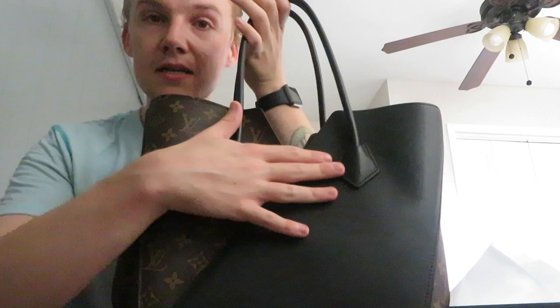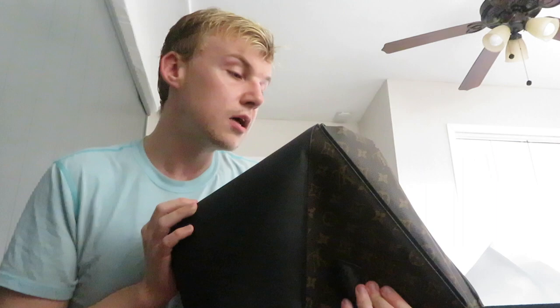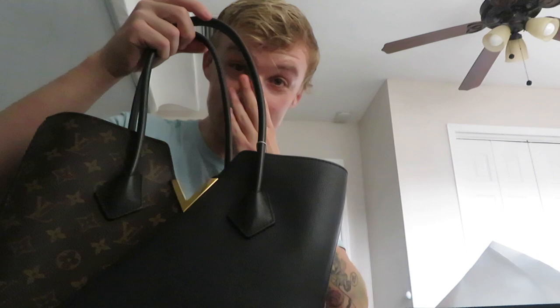What I do like about this bag is the bottom has four divots or pleats, which is a little used, a little scuffed up, but that's not a huge deal. No one really sees the bottom of the pleats, so that won't be too bad. But then there's that. What I really enjoyed about this bag especially is the gold V that goes down the middle. It is a gorgeous bag, and it's been on my wish list forever.